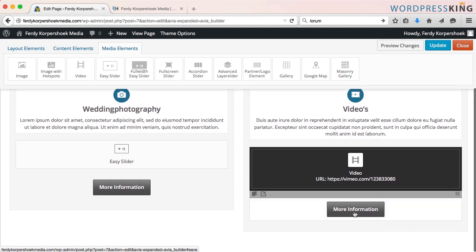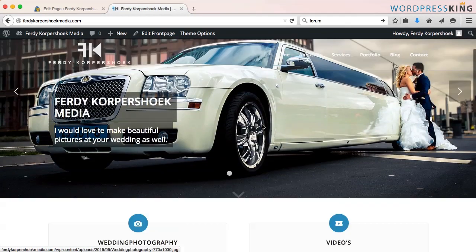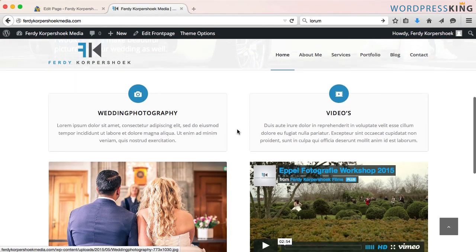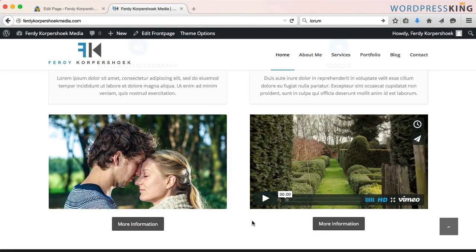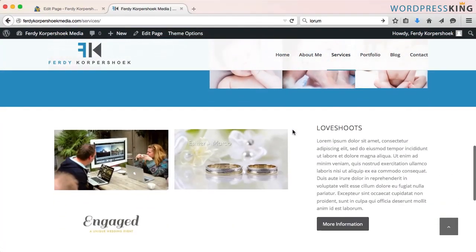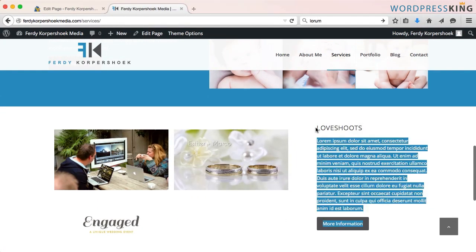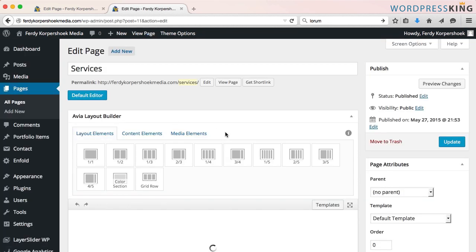So update it. Refresh or go back to the home page. I scroll down and this is what we see. Right now it's linking to the services page, and if I scroll down I want it to be linked to this place, but I see here it says love shoots. I want to edit the page and change it of course in videos.